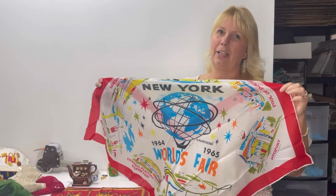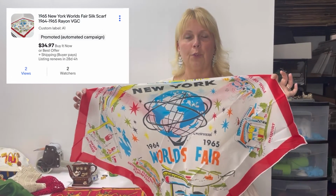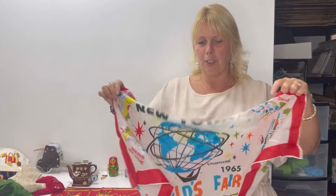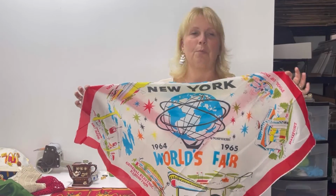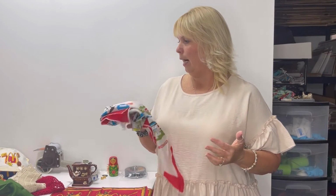This one only sells like $20, $25. I think it's because this particular scarf was mass produced. There is also a blue one that's just like this. It's just that the border and stuff is blue. But I paid $2 a piece for the scarves, and this one should be right around $25. So when I saw this one, I thought, well, there's probably more good ones in here.